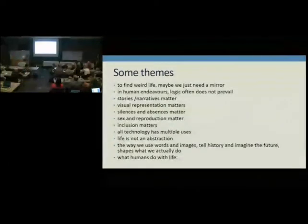And similarly, when we talk about engineering animals or engineering life, and when we talk, as I will in a moment, about the different animals that we have been using in order to foster our exploration of space, there's a lot of breeding that goes on there. A lot of it is pretty nasty, and that matters. So inclusion matters. All technology has multiple uses. Life is not an abstraction. And again, I believe that the way that we use words and images, tell history, imagine the future, this shapes what we actually do. So that's my setup.